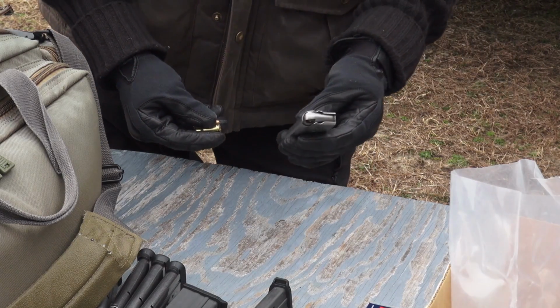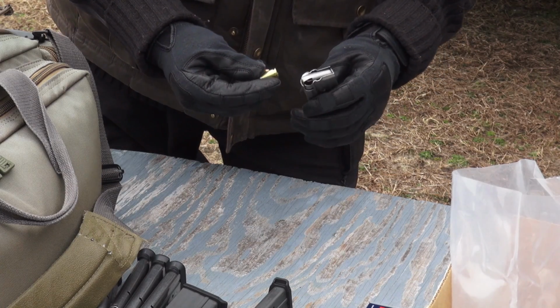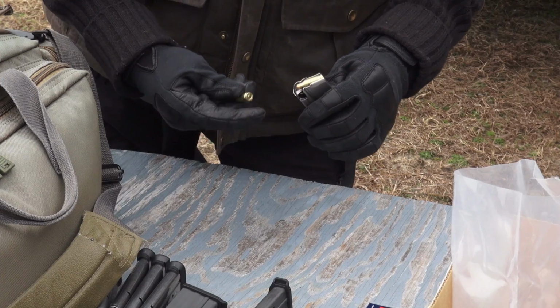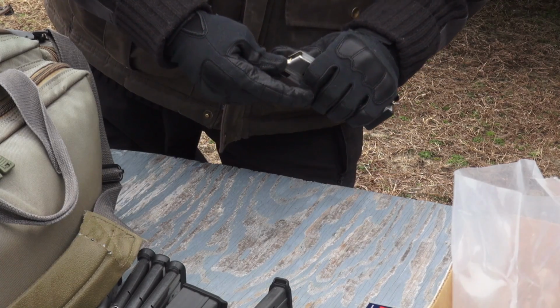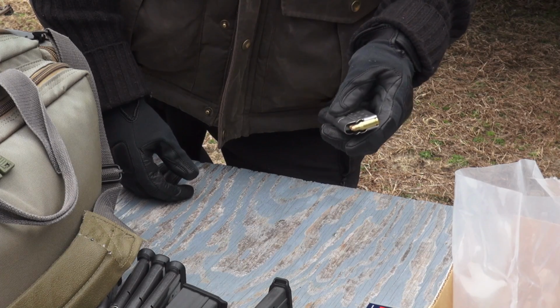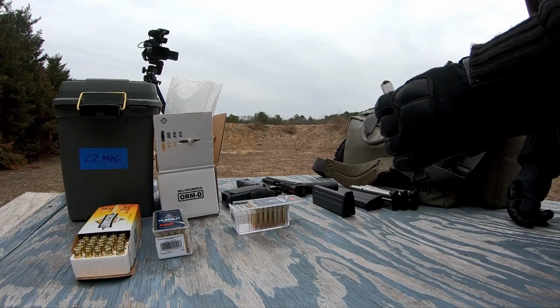Now 22 TCM, on the other hand, is essentially just like 9mm. It's actually more like a 5.56, but it loads normally into a 9mm size magazine. Piece of cake.